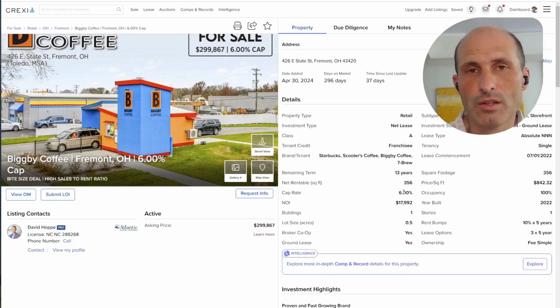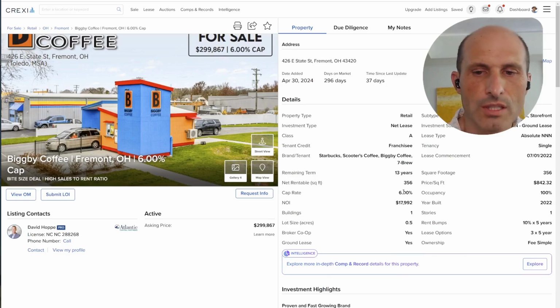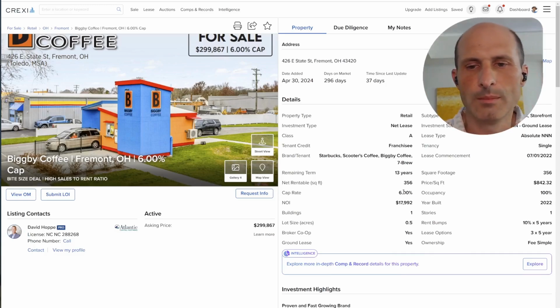If you were to pay the sticker price on this, that $300,000, you could collect rent on it over time. They've got 13 years remaining on a lease, and they probably extend from there. And the rent probably goes up a little bit over time. At today's rates, it's about a 6% yield. It's better than some of the bank accounts that are out there, and you can get depreciation.